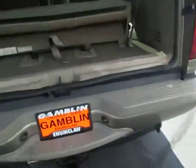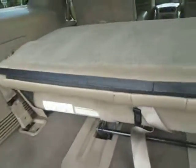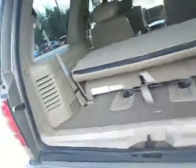Let's go ahead and take a look in the back for you. And you can crack the glass or the door. Let's go ahead and open up the entire door for you. Plenty of space back here. As you can see, the third row also comes out along with the second row for extra storage space, guys. And folds on up for plenty of extra seating.